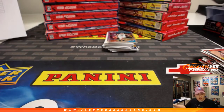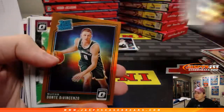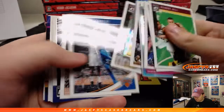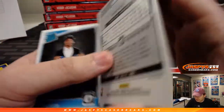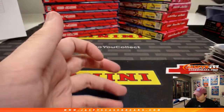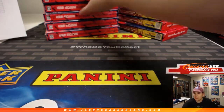The San Antonio Spurs is going to Jason. Jason with that one. Nice autograph there, Tony Parker. There's a Dante Orange for the Bucks, number to 199. There's a green Damari Carroll for the Brooklyn Nets, number to 149. And Mo Bamba, silver, for the Orlando Magic. Next box.